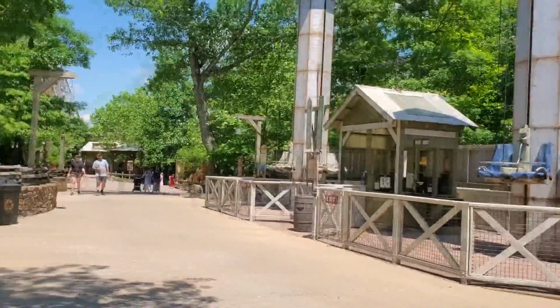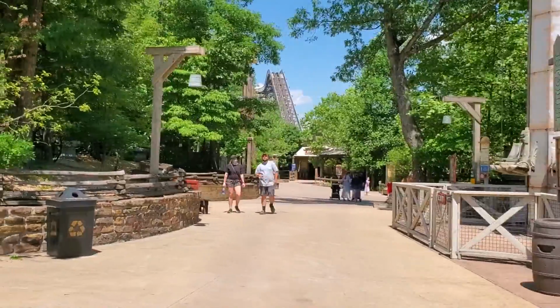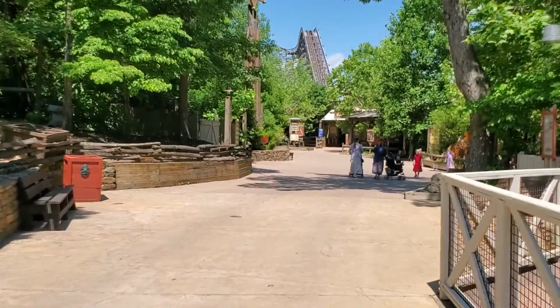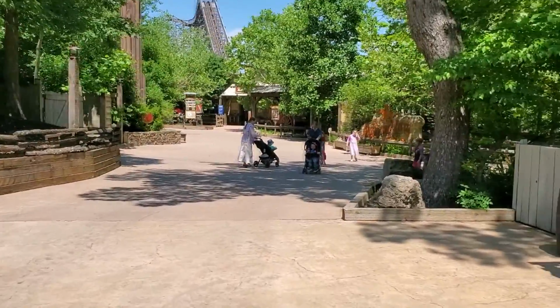Outlaw Run is down here. Hey, look, more no masks. And this is what we're seeing. I would say you've got about half the people wearing them, and the other half are doing like this family.